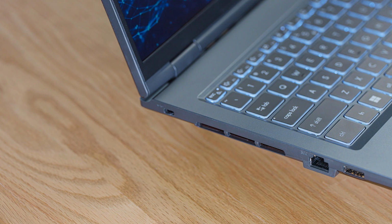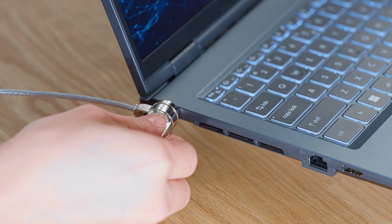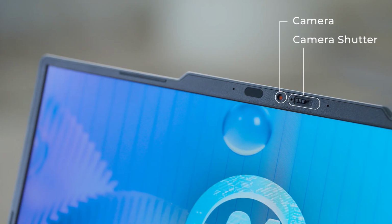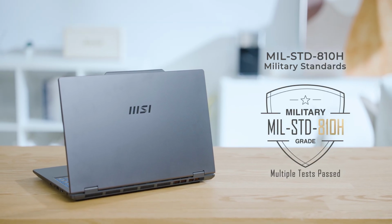When you use your laptop for work, security is undoubtedly the top priority. That's why the Venture Series includes a Kensington lock slot so you can secure your laptop when you need to step away. Plus, there's a webcam shutter on top of the screen, allowing you to add another layer of personal privacy. In terms of durability, the Venture Series laptops are tested to 810H military standards, guaranteeing MSI's high-quality stability and durability.